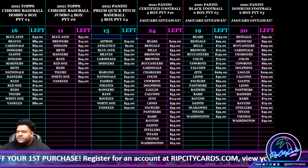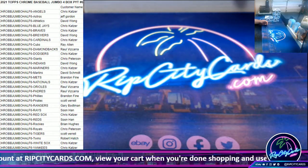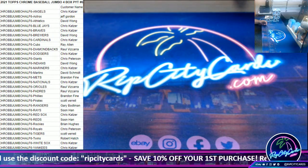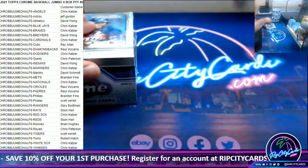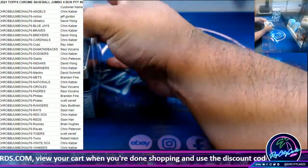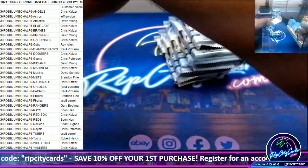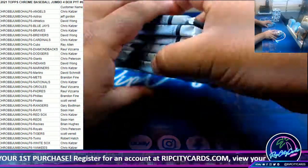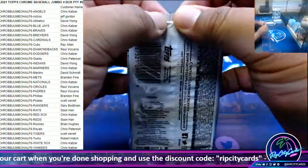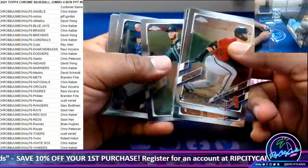We're gonna go ahead and do our 2021 Topps Chrome Baseball Jumbo 4-Box number 6. All right, nothing too random. Just gotta get this done, so let's do that. Where's my here's? Something here. Good luck, everyone.